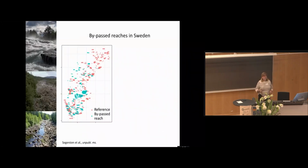So in this project, we inherited a database from the Swedish Hydrological and Meteorological Institute, where they have started mapping these bypassed reaches in Sweden. And we expanded on that. We added reaches. We also added information about the reaches: the length, whether there were tributaries coming into it, whether there were minimum flows, whether we had any data from electrofishing, invertebrate data, and so on. So we have added a lot. We have also added reference reaches to be able to use in comparisons.